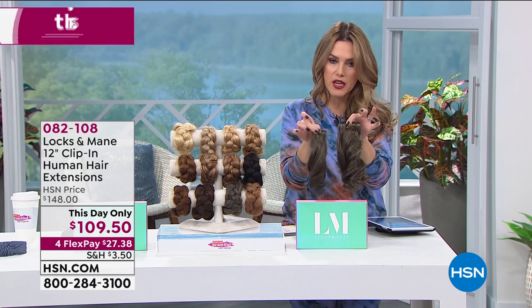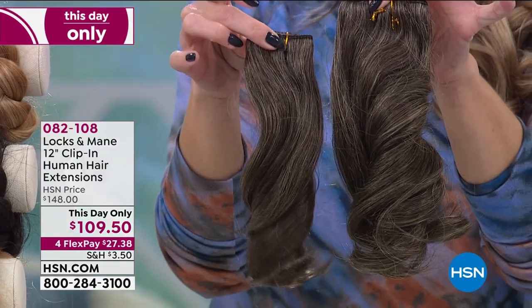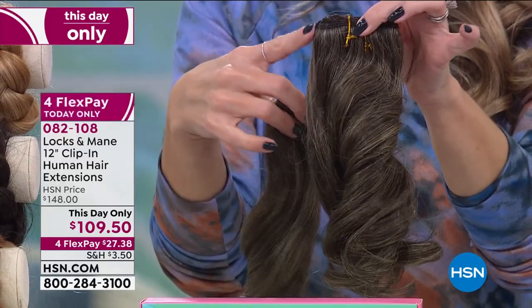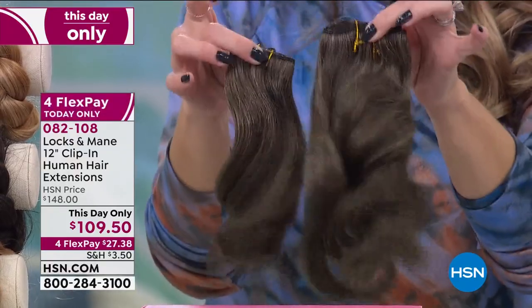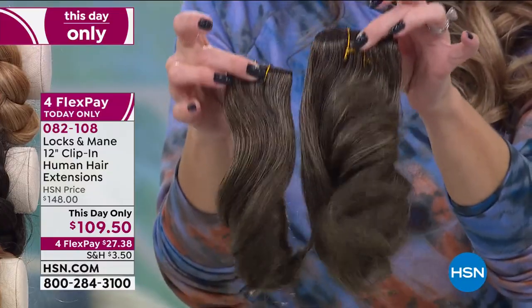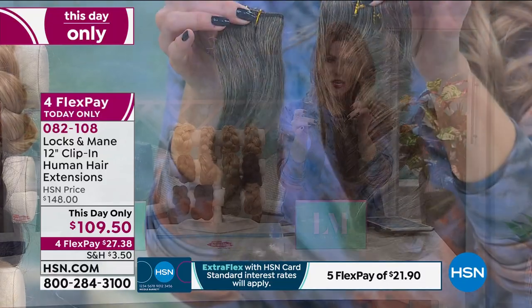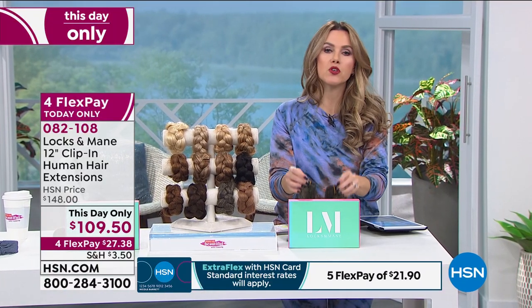I'll unfold them in just a minute. But you're gonna get one that's gonna go at the nape of your neck, and then one that you'll put right across, maybe from ear to ear, and you're gonna get both of these, real human hair. Why do I love these so much? You can cut them, you can style them, you can wash them, you can color them, you can tone them.